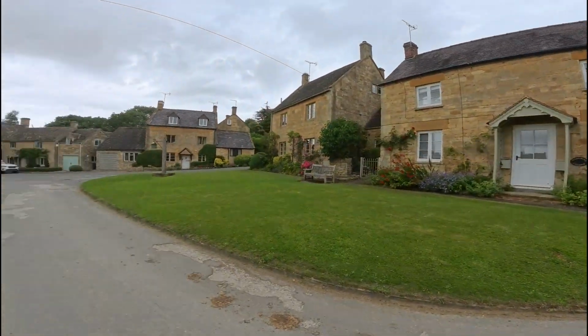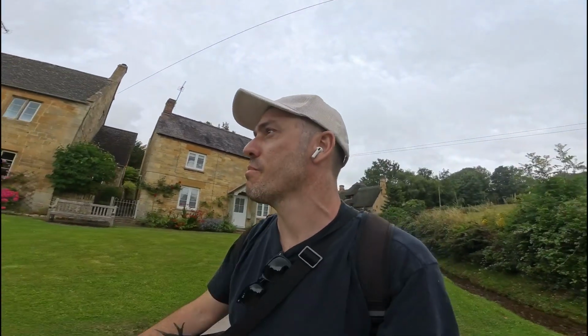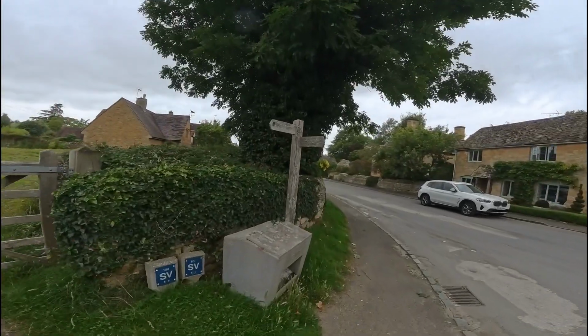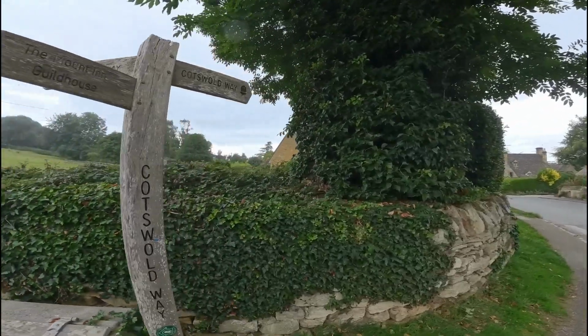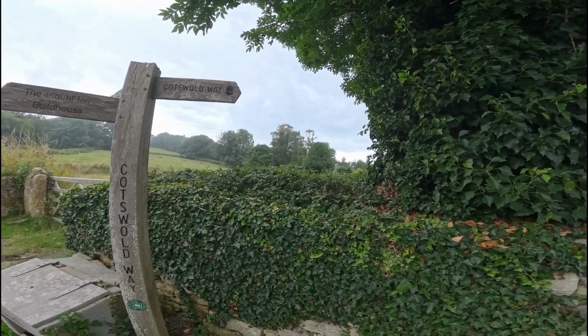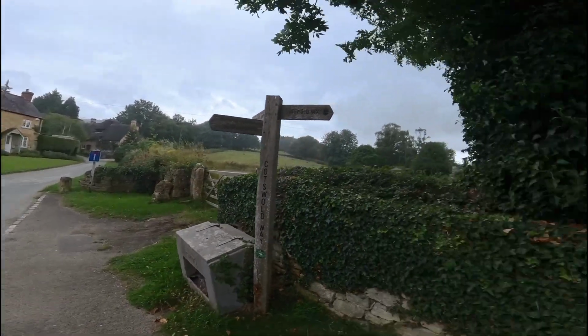Oh, so I think I'm in Stanton. Wow, another cute little river or stream. Lots of cute old Cotswold buildings. God, look at that! This must be the village square. Wow. Oh, it's just started raining. So what does that sign say? Oops, I'll turn around. It's Cotswold Way, the Mount Inn Guild House. The Mount Inn Guild House, I presume that's an inn, and then the Cotswold Way this way. Wow, look at that, beautiful. That's cool.